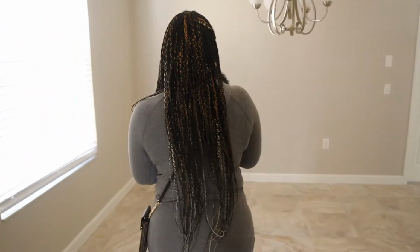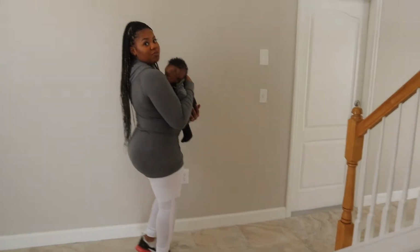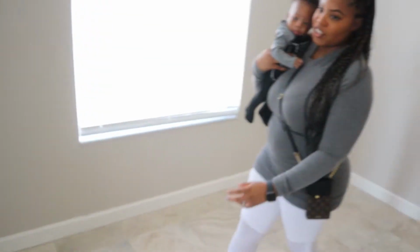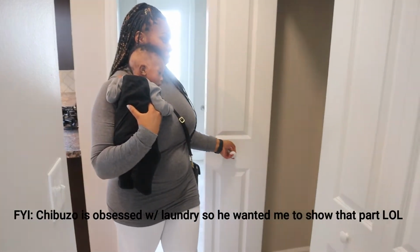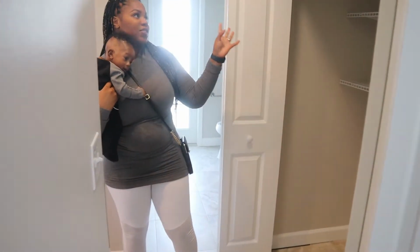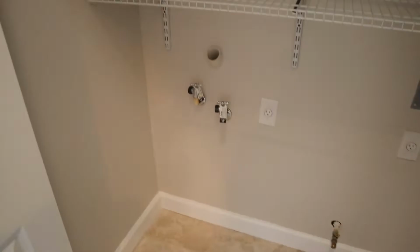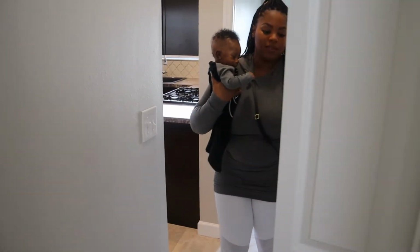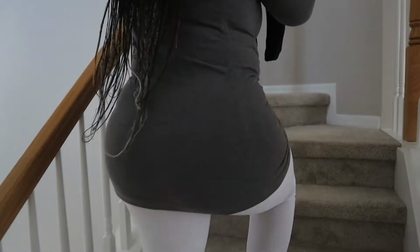All right, so that's the downstairs area. Now we're going to this closet. This is just where the washer and dryer is going to be. We don't have one yet, but my hubby ordered one. And I also love the built-in storage they put in. And now we're going to head upstairs.